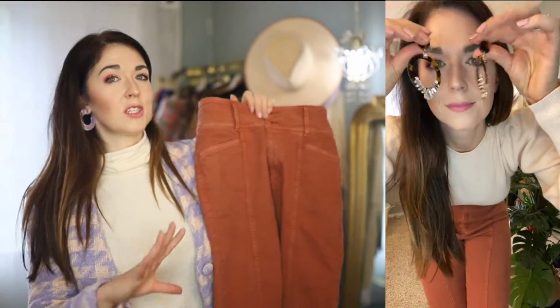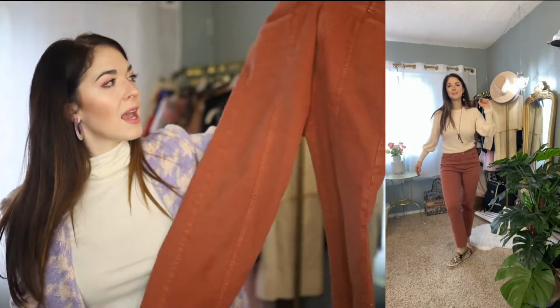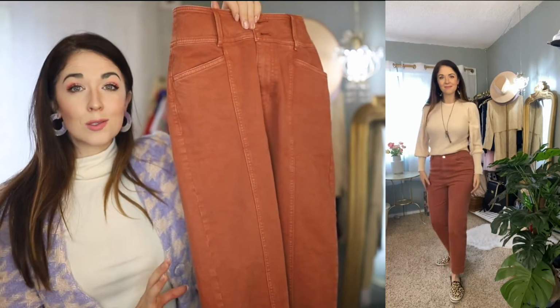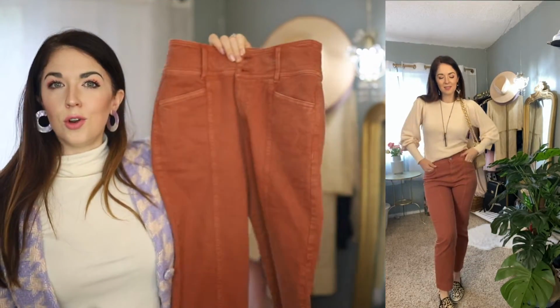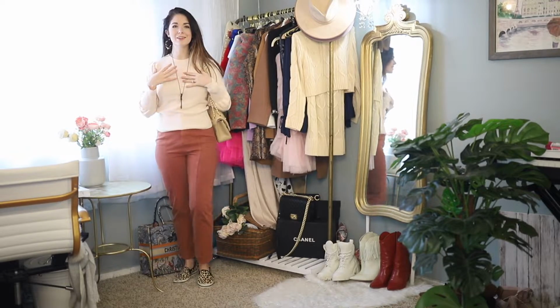I have plenty of just regular jeans, so I'm always looking for something a little bit more visually interesting to add to my wardrobe to spice things up. And I think this color is quite spicy as well. I believe they look cute on, we shall see. So I've got on the pants and the sweater. Just get started with the sweater.